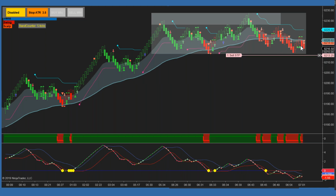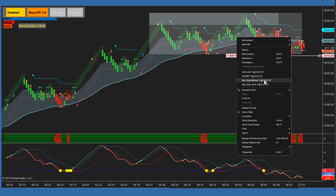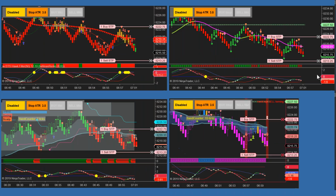Okay, one more bar here. There we go. Okay, now we've got the market in a bind. So the buyers have shown that they're trying to move the market up. And now the sellers are showing they want to move the market down. So we've got the market in a bit of a tight spot.